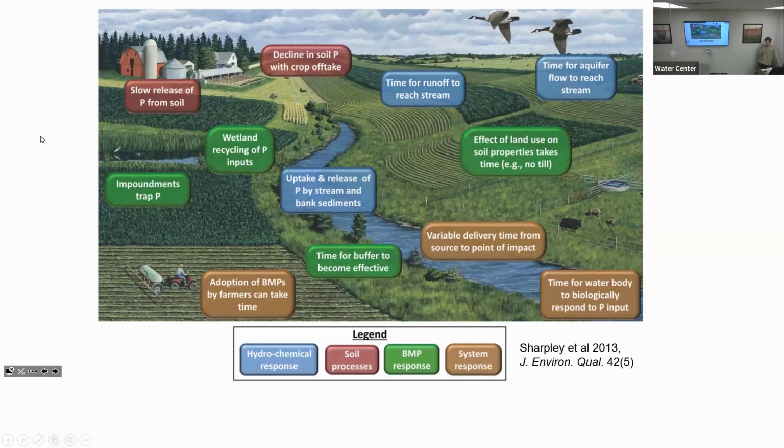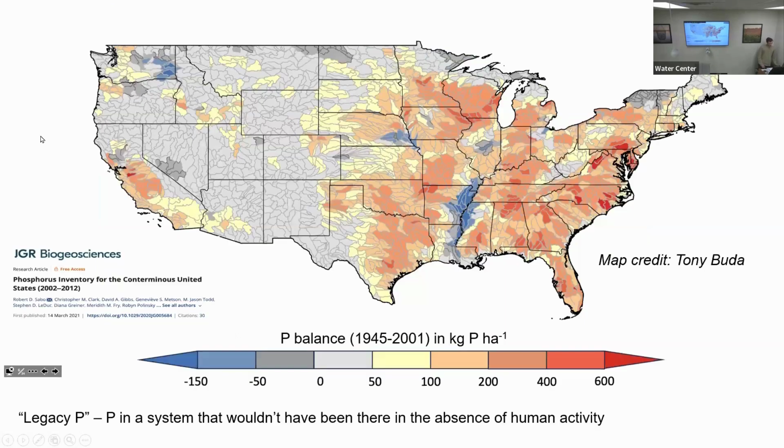What we can say about phosphorus is that it sticks around. We put it out there and it can stick around for decades or centuries. And so phosphorus that we see in our streams and rivers today is a result of phosphorus that was applied generations past. And that's kind of like a fundamental issue, and that's what gives rise to this notion of legacy P.